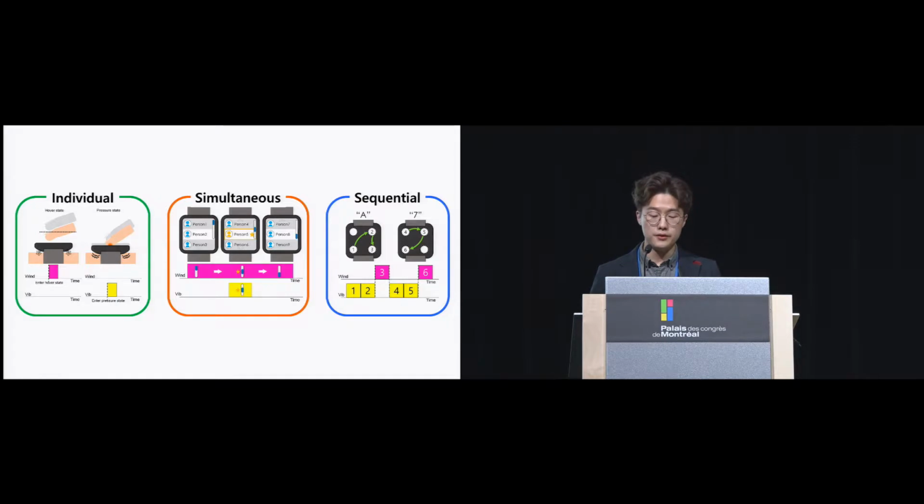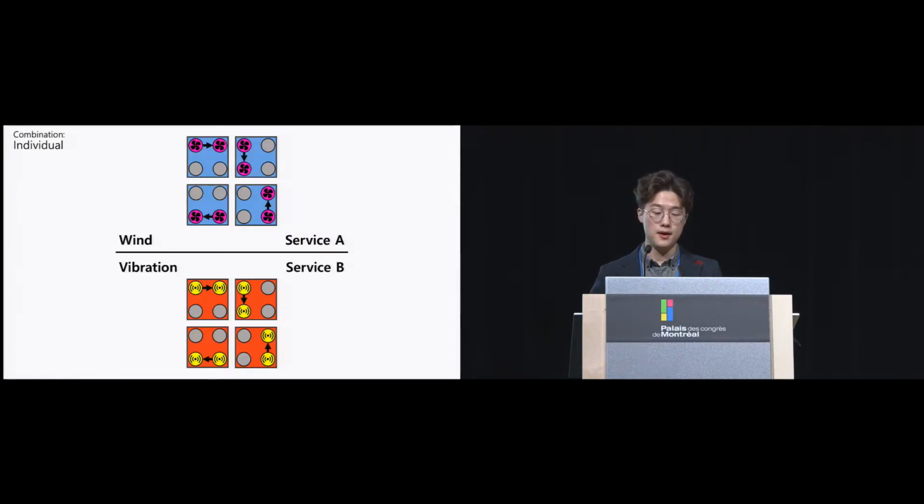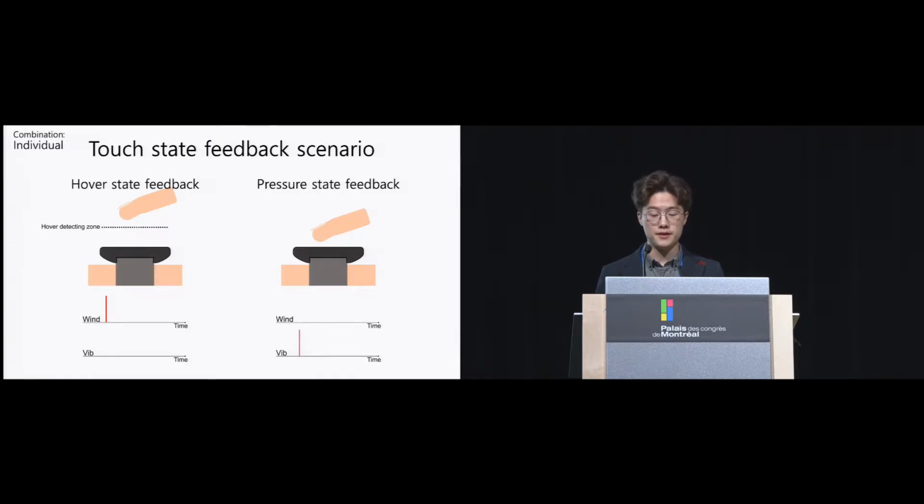In this section, we introduce some representative application scenarios and explain them in respect of the combination types of multiple tactile modalities, which are individual, simultaneous, and sequential. The first one, individual combination, uses two tactile modalities independently. The stimuli made of wind are mapped to a specific application or service, while vibration stimuli are in charge of a different application or service. The first example of this combination type would be a touch state feedback scenario.